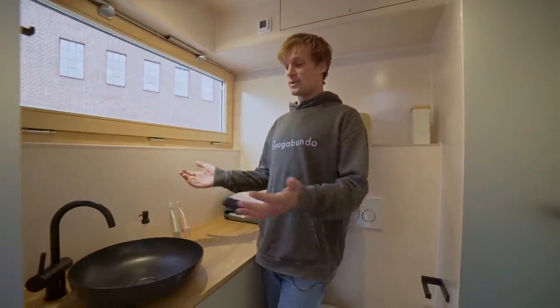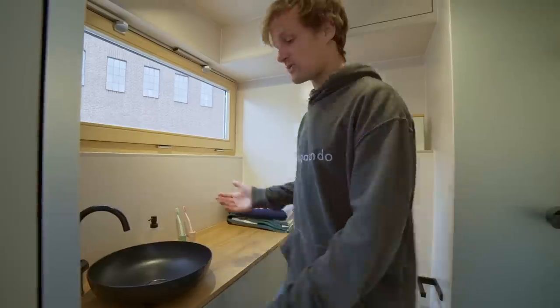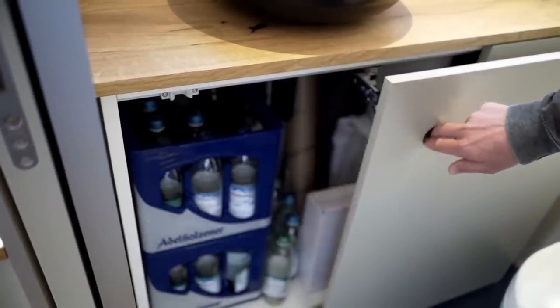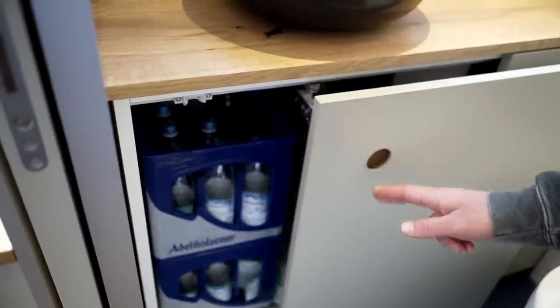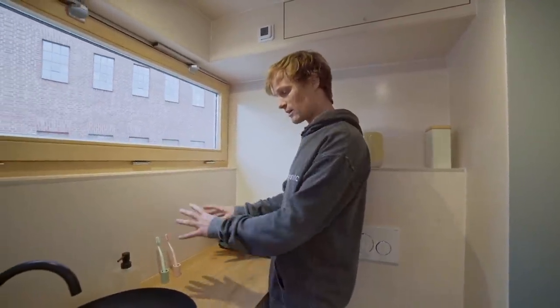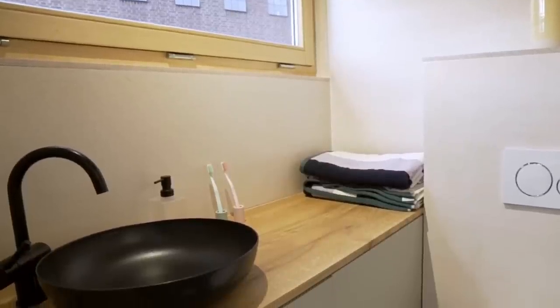So here we have everything you need. We have a wash basin. We have some storage underneath here, which you can slide off and close it again like this. Underneath here, we have some space for a washing machine, like those smaller washing machines, a top loader washing machine, whatever you need.